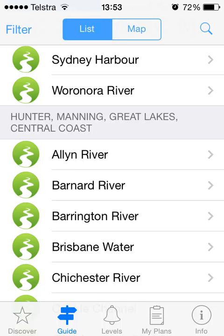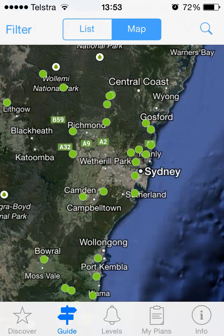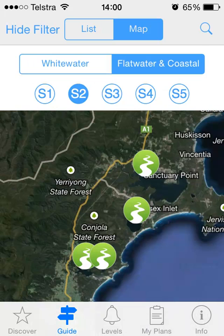The third is the guide screen. This screen allows you to do a name search on the waterway name or to look for waterways in your area on the map. You can also filter by whitewater and open water grades.